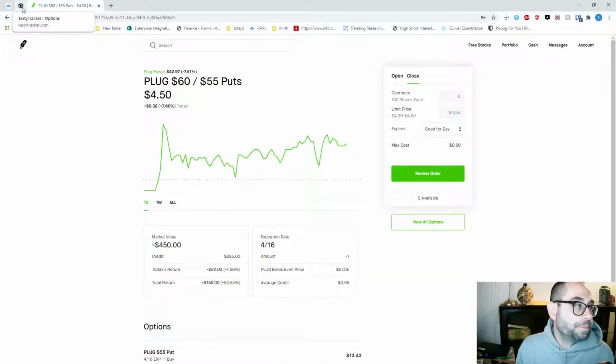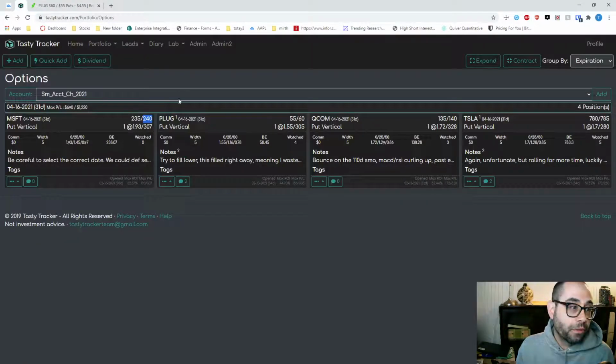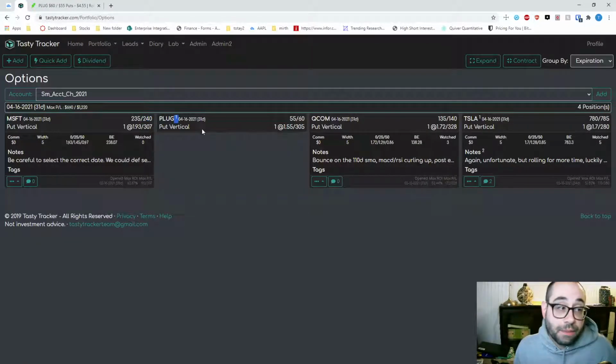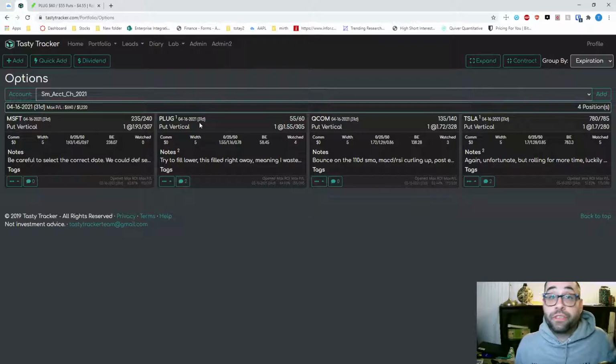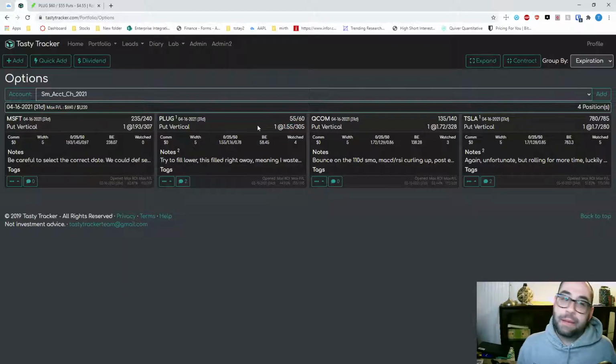So Plug is the next one. Plug is basically back out to what we had rolled it for. This one was a rolled one, which means, since I rolled it for such a large debit, I'm going to try to close it for a scratch. If I held to my normal standard, which is to not roll for a debit, just to close it, or I roll for a credit, then I would still be aiming for the 50%. But because I had to roll for such a large debit, it killed the risk reward on this one. And so basically I'm going to try to get out for a scratch.